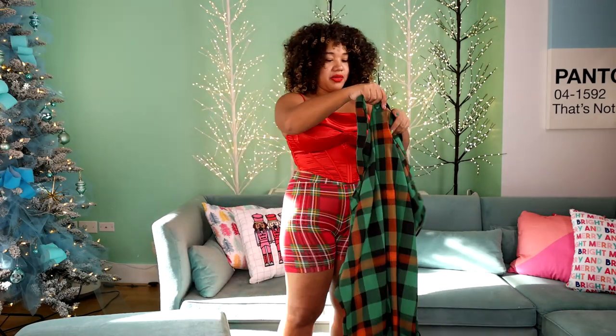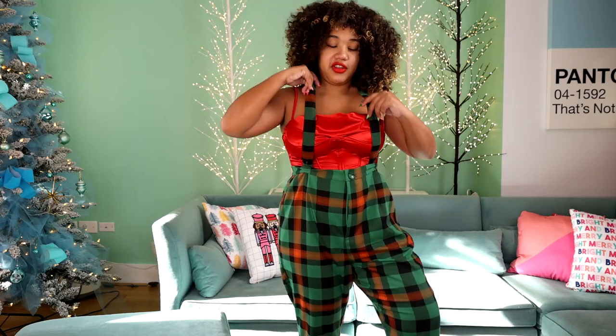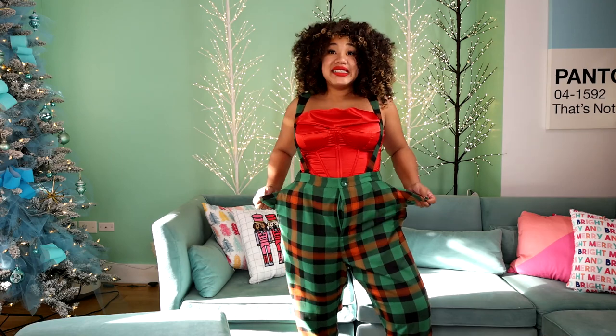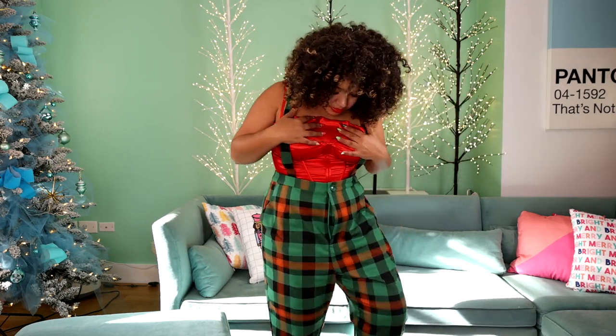So I got a few pairs of plaid pants. These are both from ModCloth. This is cute. I feel like full Santa himself. This has pockets. And I like that the pants have the built-in suspenders. Truthfully, this is orange. Probably shouldn't be wearing it with red.